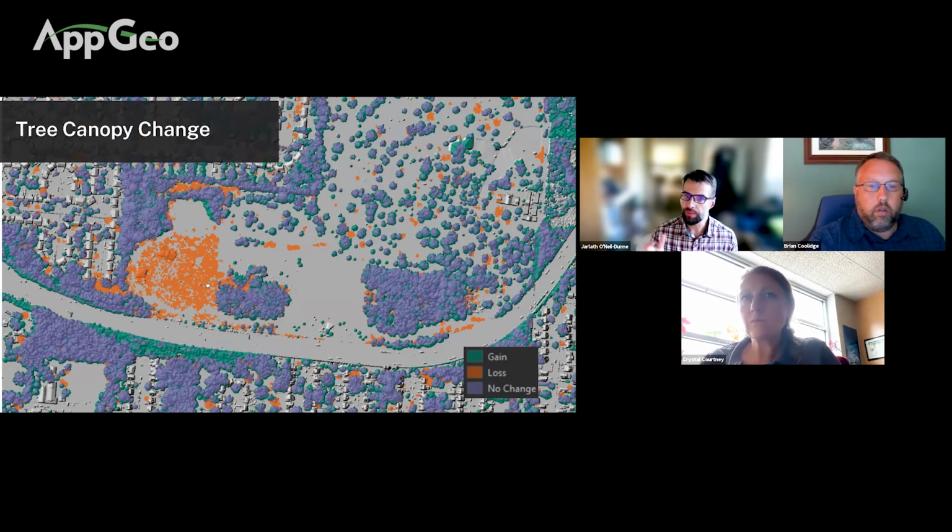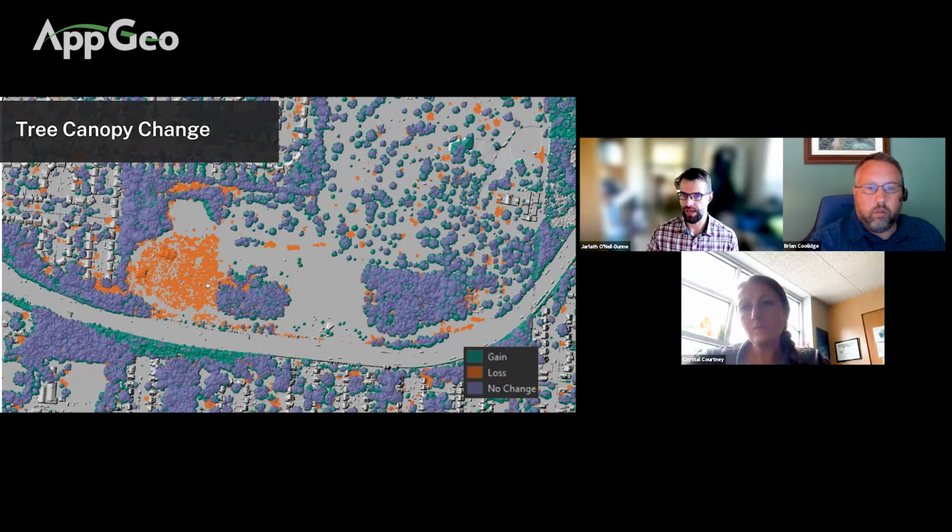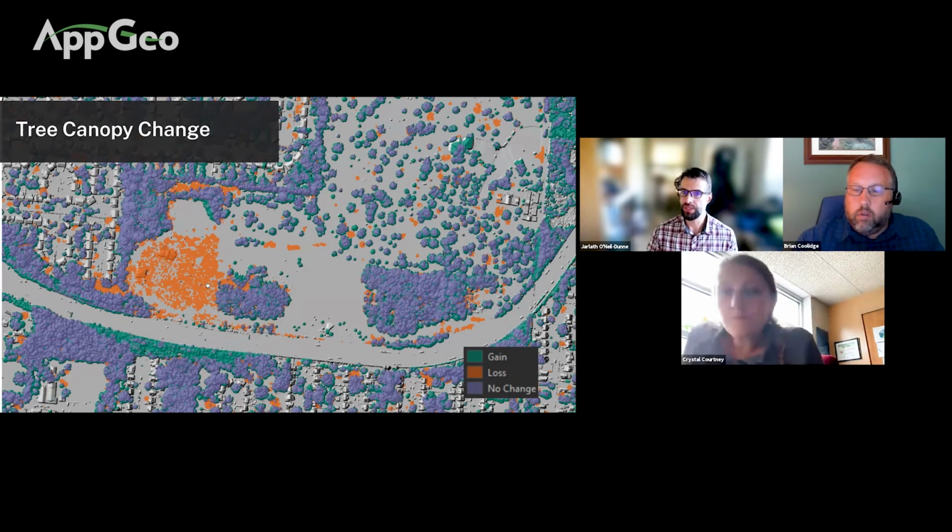And this is incredibly important because we hear so much nowadays about how cities are losing tree canopy. And I'm convinced that in many of these cases, it's because people are not taking the time and effort to quantify the gain. And that's really difficult to do unless you're integrating the LiDAR and imagery together. And it's this precise accounting of the gain, loss, and no change that gives you the greatest insights into what's happening in your city.